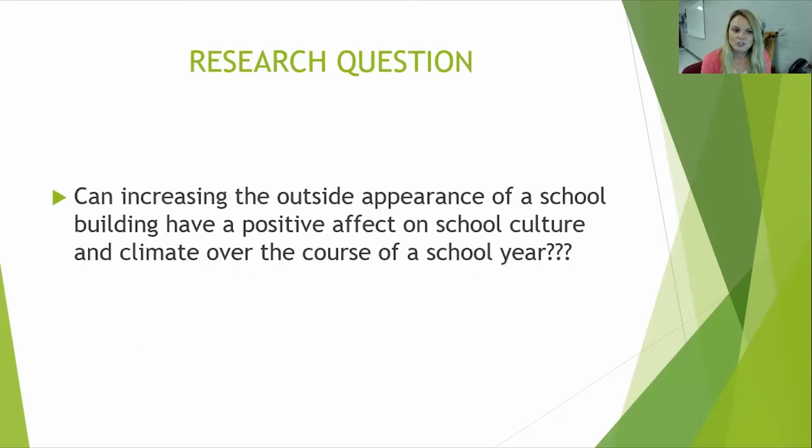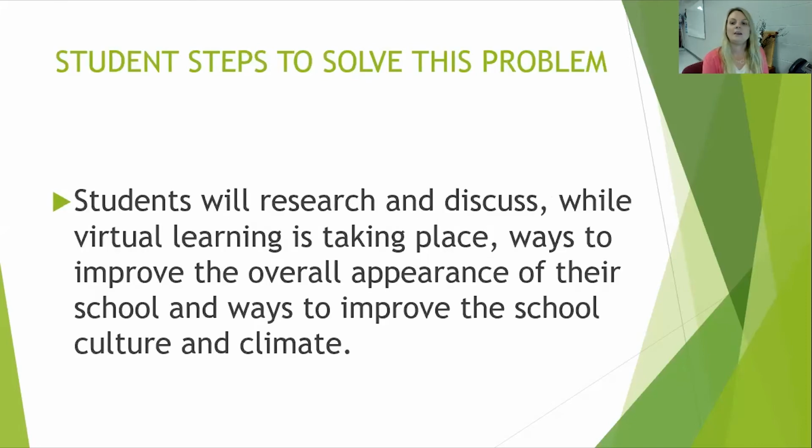So my research question is, can increasing the outside appearance of a school building have a positive effect on school culture and climate over the course of a school year? Now, my students will be helping me solve this problem or answer this question. Students' steps to solve the problem: students will research and discuss while virtual learning is taking place, ways to improve the overall appearance of their school and ways to improve the school culture and climate. This is especially great for my students in my classroom because this is going to help them learn how to solve problems together.